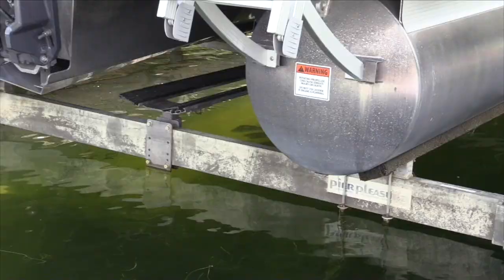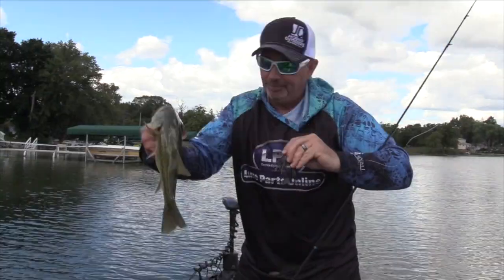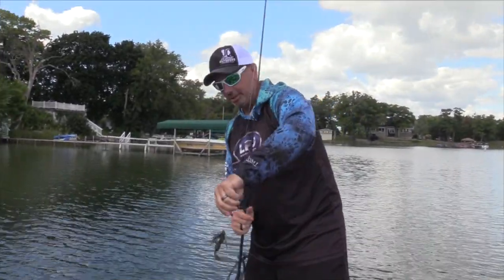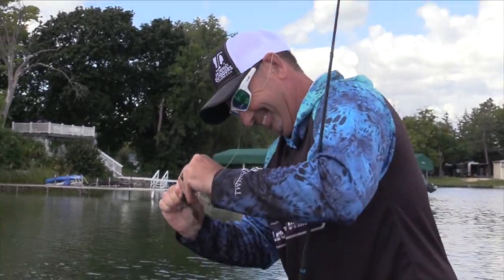Come here, get in here. Yeah. They're holding so tight. Ah, come here. They're holding so tight on those docks. But, fat little guy. There's some beautiful looking fish in here. But they are eating a jig. And that one even took the claw off of that one. But so the quest continues.